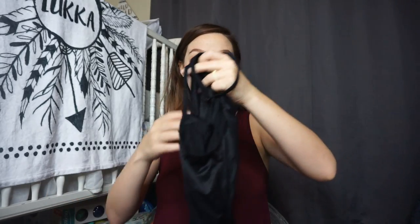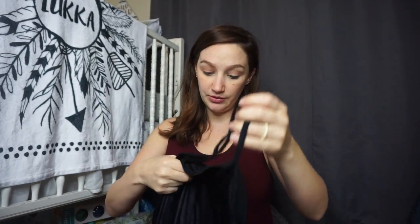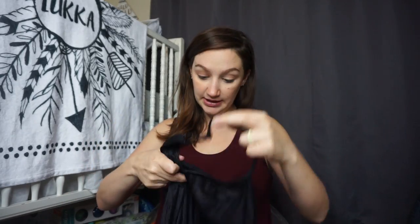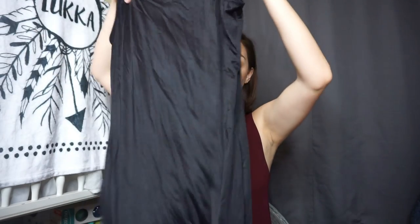I just got this at Walmart. It's so soft and stretchy, and I thought it would be comfortable. This is by Vanity Fair, and this is just a nylon spandex nightgown. It's all black because I am going to be bleeding after, whether I have a V-back or a C-section. There will be blood, and I don't want to stain anything, so I just got a black one. This one was only $10 at Walmart, and it's so soft and comfy.